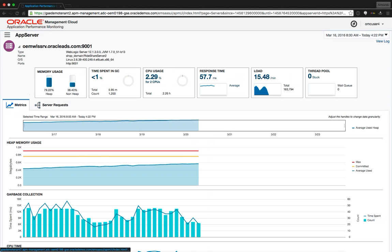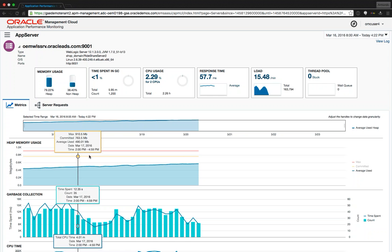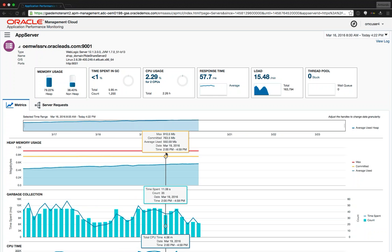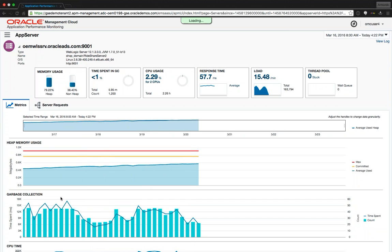And so we're in this server call. Again, we're looking over time at one of the critical values, which is heap size usage. We see it trending upwards over time. We see our max and our average, or committed heap size usage, and then the average actual used. So we see that we haven't actually hit our max at any point, although we are continuously trending upwards.